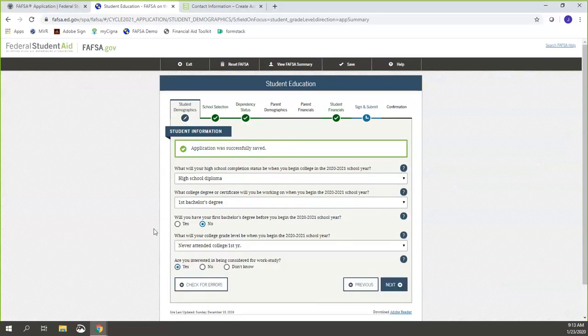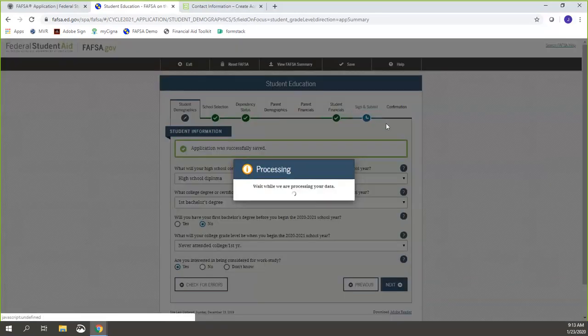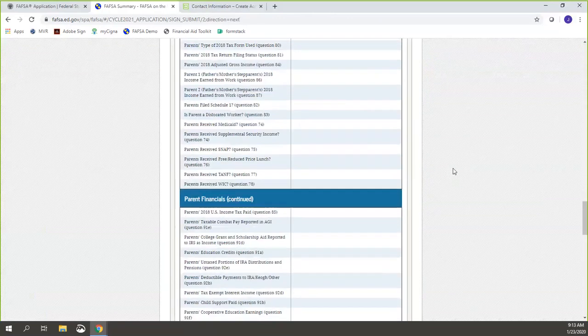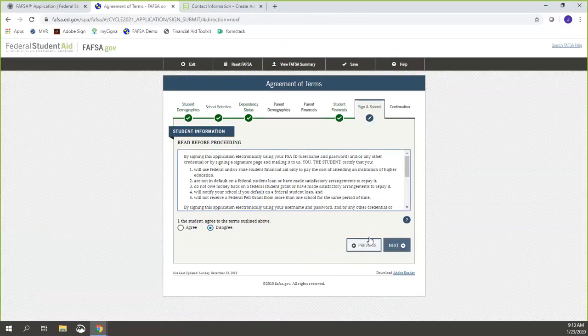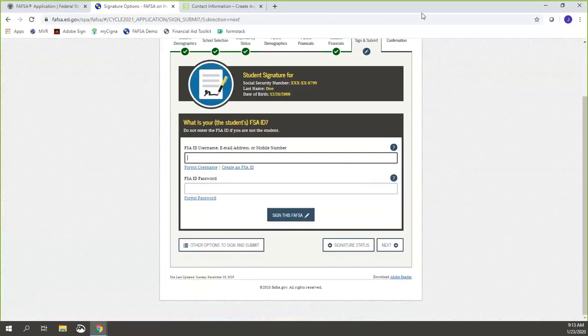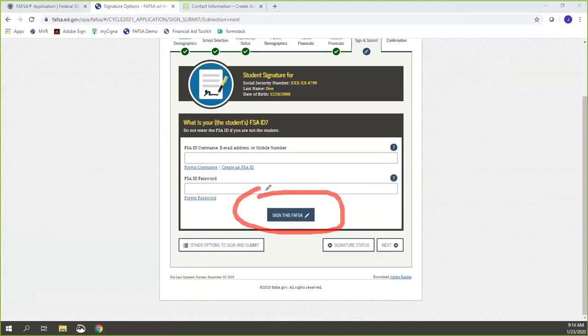And then once they've changed it, you can click sign and submit, which will take them back to the prepare screen and then back to the review screen, all right? Assuming that's all good, they'll click next. This is where they'll agree that to the best of their knowledge this information is accurate. Click next. Assuming they logged in with their username and password, this is where they'll simply click sign this FAFSA to sign electronically. And then once they click sign this FAFSA, they'll click next to proceed.